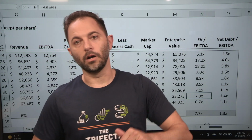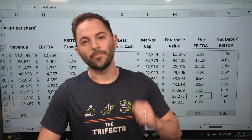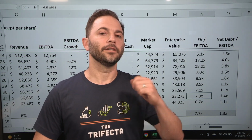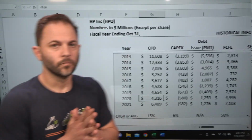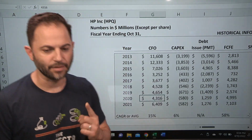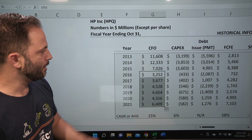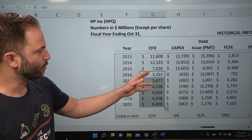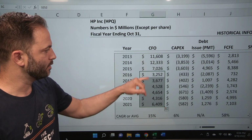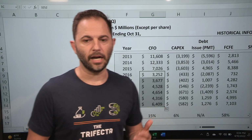Where the rubber meets the road, the main point of this channel, the main point of being an investor, is why you buy cash flowing assets. Let's go take a look at the cash flow statement. Okay, cash flow statement, right? My favorite cash flow statement. Here we go. 2016 on, they did the split. Cash flow from operations, that's the first third of the cash flow statement. But I let the dust settle. Low point, $3.2 billion of cash flow.